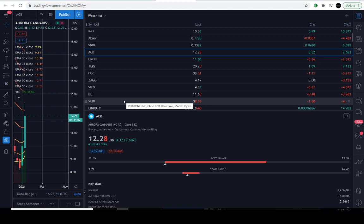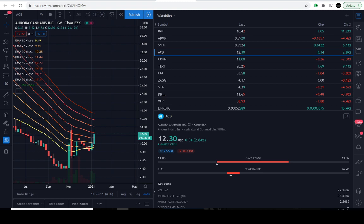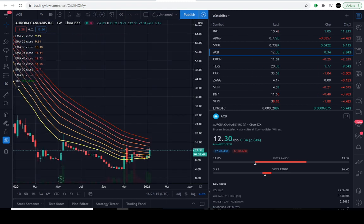Let's go ahead and dive right into this interesting indicator that I want to reveal to you guys. And let's dive right into the charts here, shall we? All right, so today is January the 15th, 2021, and the current prices of the cannabis sector vary. This is the indicator that I wanted to present to you guys.